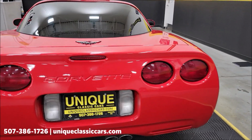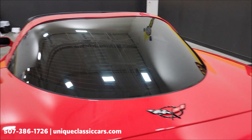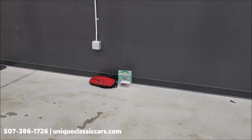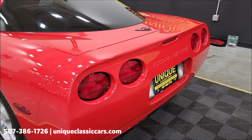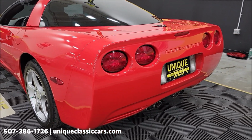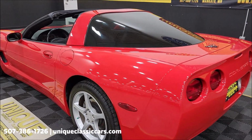You also notice the unique plate on the front fascia of the vehicle. There is the filler panel, as you can see right over there, that will go with it. So if you're not required to have a front plate on, you will get the filler panel. Also the cargo net for the trunk. There is also a battery tender that will go along with it too, and I'll put that in the rear storage compartment also.